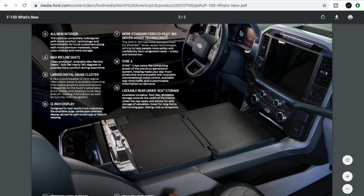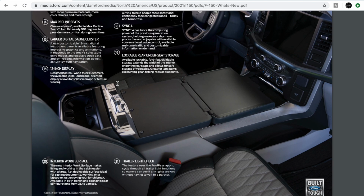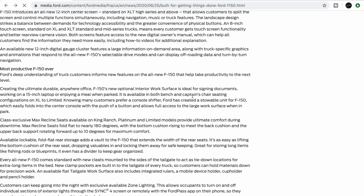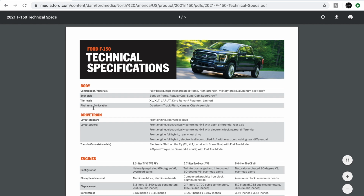More standard Ford Co-Pilot360 driver assist technology. Sync 4, lockable storage under the rear seats, which is cool. Interior work surface, which is dope. Trailer light, check. So I'm assuming that's what it says it is. Anything else? Okay, here are the different engines that are going to be available.